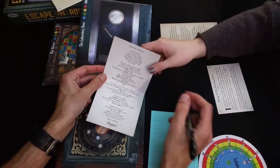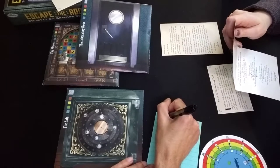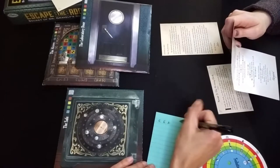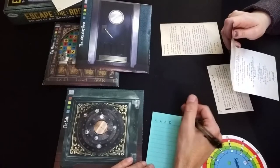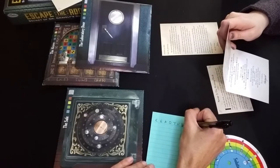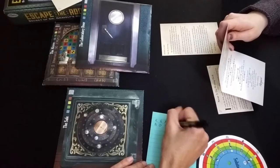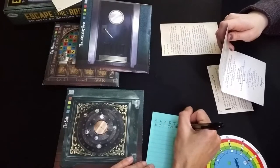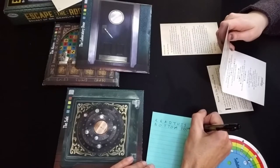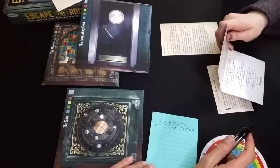So should we write out the bold things? Yeah, so there's an R, E, A, D, T, H, I, S, B, O, T, T, O, M, T, O, T, O, P. Read this bottom to top.